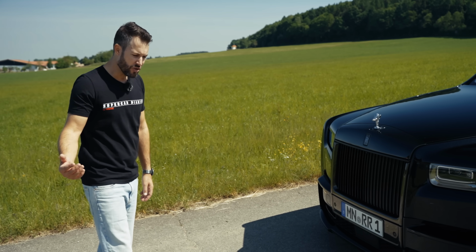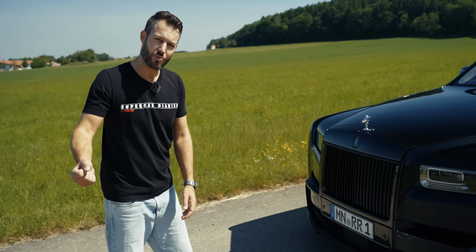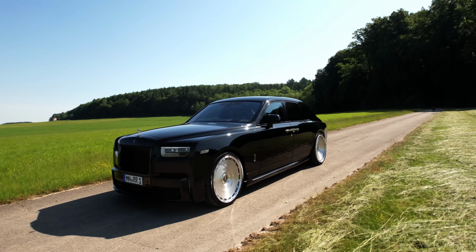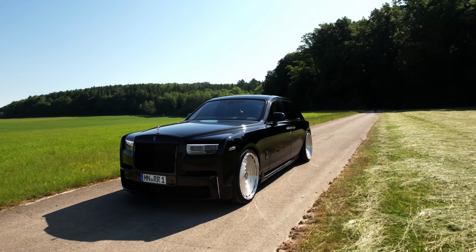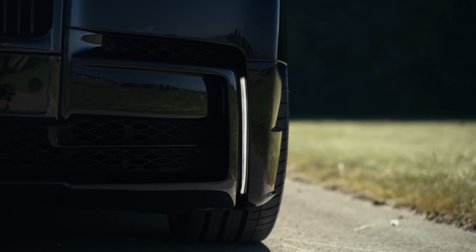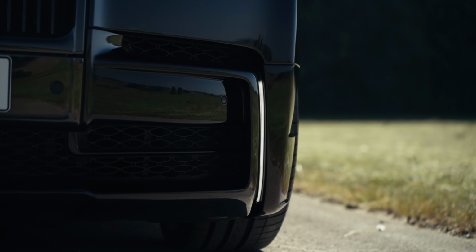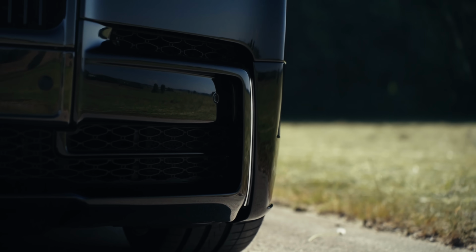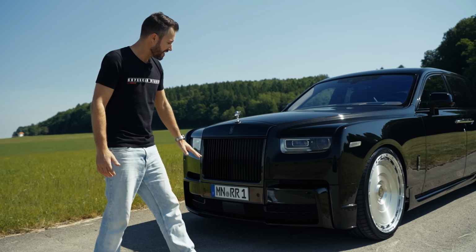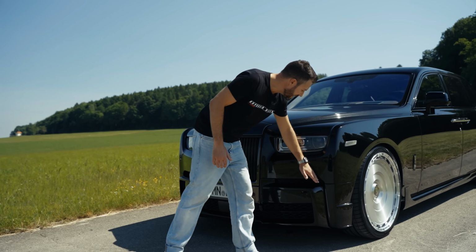But this, of course, is not just a Rolls-Royce. This is the Spofec version, and we've done our bit to it as well to make it even more special. A completely revised front bumper over here. These bulging bits accentuated even more so that there's a little bit of aggression, almost like Batmobile style, luxury Batmobile. So just a little bit more aggression in there.